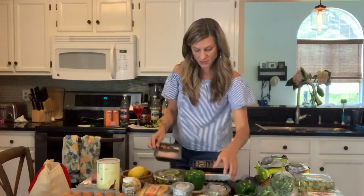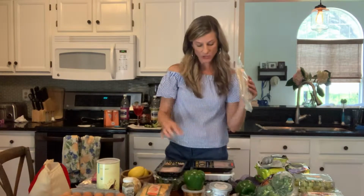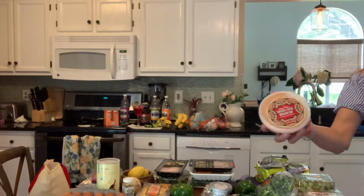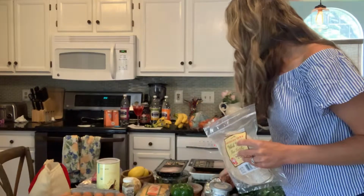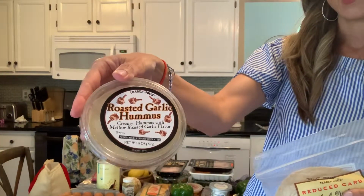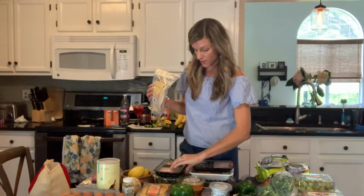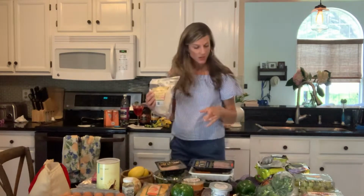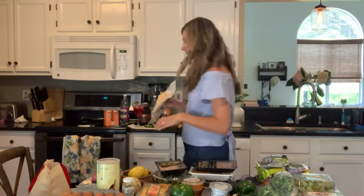Turkey wraps. This is another one. I just got some whole wheat tortillas, and then I'll use this tomato basil hummus dip, which I love. This may be just a Trader Joe's thing again, but it's so good. I also got some regular roasted garlic hummus, and it's so easy. What's so good is just some hummus, a little bit of turkey, and some sliced bell pepper. If I have any left over, I'll definitely do that. Or I also got some avocados, but I don't know where they are. I've got avocados around here somewhere.